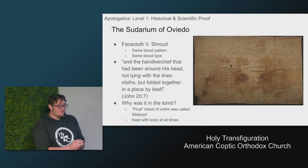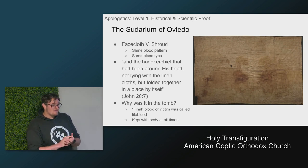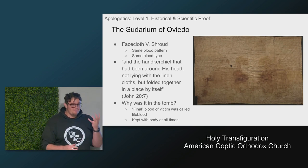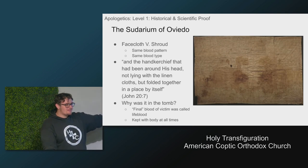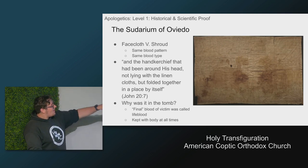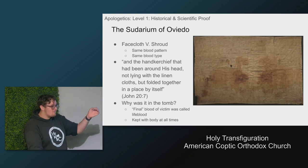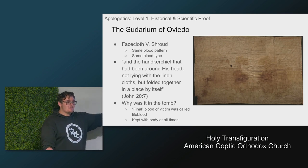Okay. They also found what's called the sudarium of Oviedo. Okay. So sudarium just means face cloth. And this is called the sudarium Christi, which means the face cloth of Christ. So on this and the shroud, they have the same blood pattern, and they also have the same blood type. That's pretty weird.